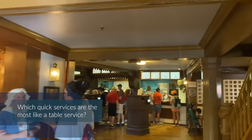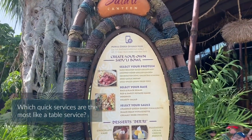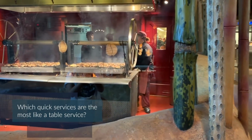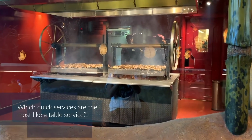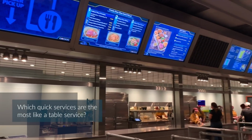I'd also say the same thing about Satuli Canteen in Animal Kingdom. They've got real plates, real silverware, and again, you're gonna do those bowls for the most part, but they've got steak, they've got tofu, they've got chicken, they've got shrimp, and again, it's a higher quality meal than a lot of traditional quick service places.